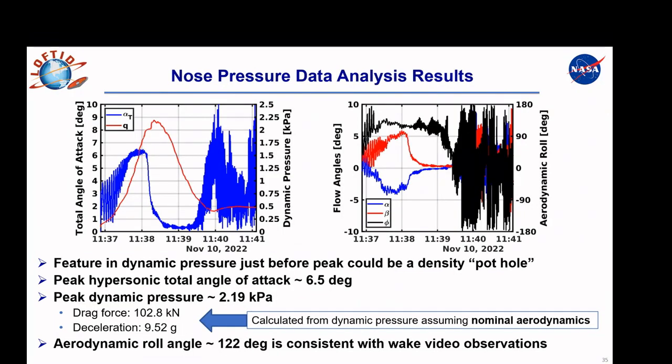On the left side is a plot showing the total angle of attack in blue and the dynamic pressure in red. Like John mentioned, there's an interesting feature, that plateau area in dynamic pressure just prior to the peak dynamic pressure. My personal theory is that could be a density pothole, like a little bucket in the density profile, which is not a new thing. There were a bunch of space shuttle flights that saw that. We saw something similar on RB3, and we also saw something similar on the Low Density Supersonic Decelerator project. And it's all roughly in the same altitude range, kind of 50, 60 kilometer range. Anyway, we're going to look into that in more detail.